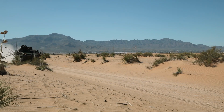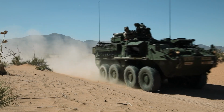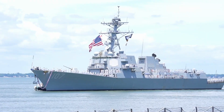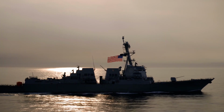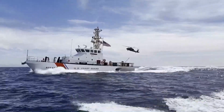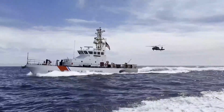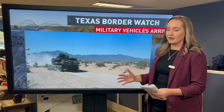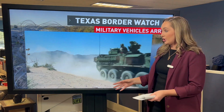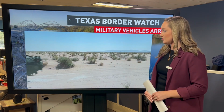It's got 8 wheels and can fit about 11 people inside, and these have recently rolled out in the Border Patrol's El Paso sector. And that's not all. This ship is a Navy missile destroyer. It's called the USS Gravely, and it's being deployed into the Gulf right now, aimed at stopping illegal immigration, drug trafficking, and weapon trafficking attempts. So this is just part of the federal government's bigger effort to be present at the southern border, sending thousands of military troops to be there as well.